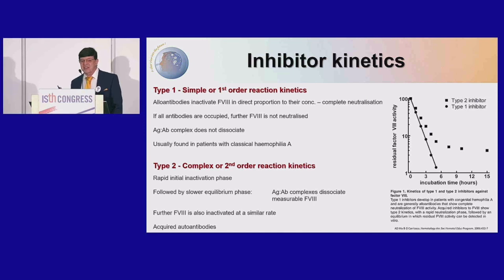But our patient C had a different type of antibody. We have 2 flavours of antibodies. The type 1s, they're the simple first-order kinetic antibodies. They are alloantibodies that directly inactivate the factor VIII in direct proportion to their concentration. And if there is enough antibody, you will get complete neutralization. And if you look at the graph on the right with the straight line, if you incubate it long enough, there will be no factor VIII left over.